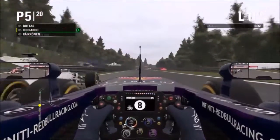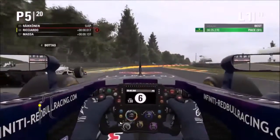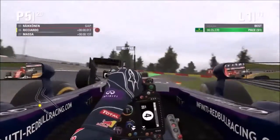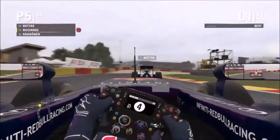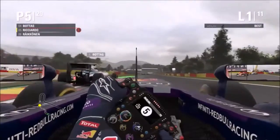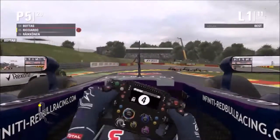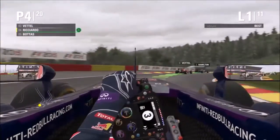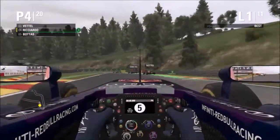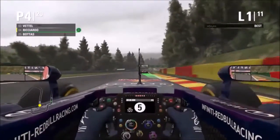But now we've got Bottas coming down outside along with Raikkonen. We're going to dive. No, we can't make it. So Bottas overtakes us, but we'll try and get him back. This is always a great place to outbrake everyone. Take a nice tight line around there. Squeeze out on the outside. And we're back up into 4th.